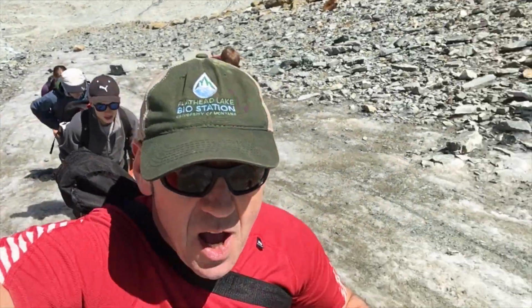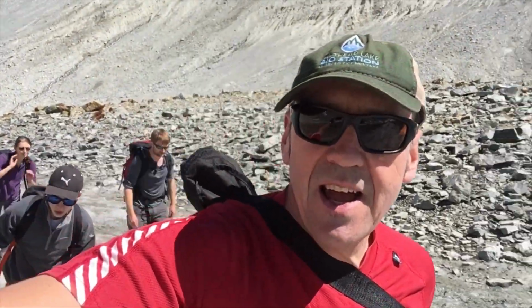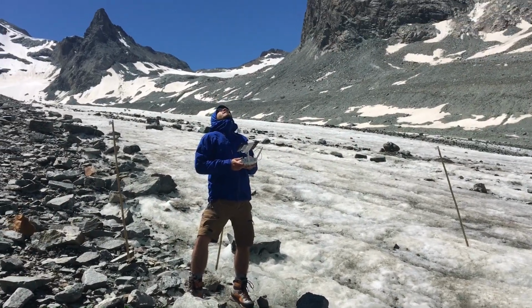So this is amazing. I've never done this before. Walking on a glacier. This is the Haut Glacier d'Arolla. And here we are, the team, walking up the middle of the ice sheet. Apparently we've done all the risk assessments. Apparently it's safe. No crevasses of any threat. And how amazing is that, eh? Look at that.